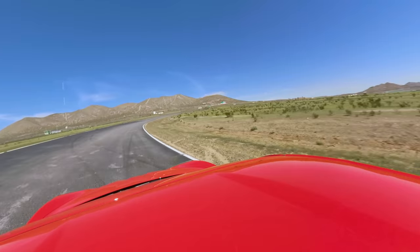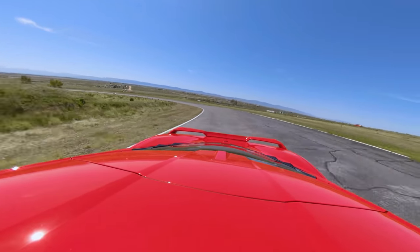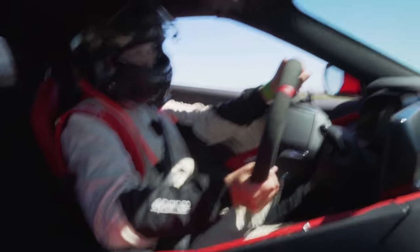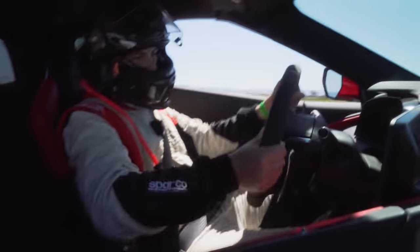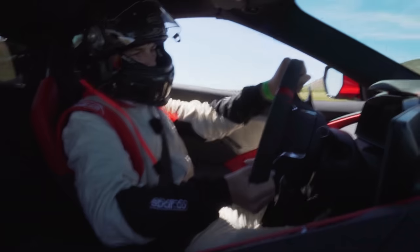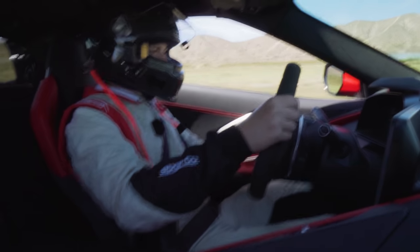It's much easier to corner this car fast. The mechanical grip is amazing, and that's because the center of gravity is so low and it's right behind you that the car just hugs the corners. What cars can hold 90-plus miles an hour in turn two? Well, the 720S does that, the ZR1 does that, the GT2 RS does that. That is top tier territory. Exiting turn two, I feel the downforce working with the new C8 Corvette.